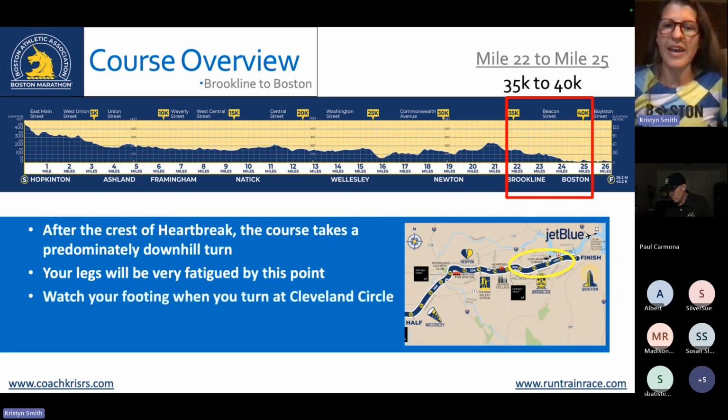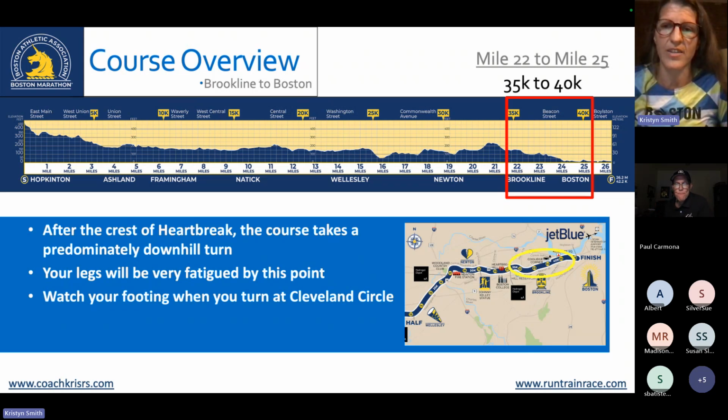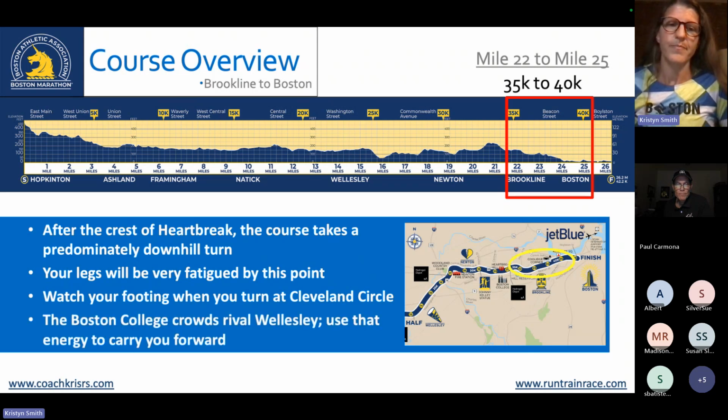Watch your footing as you turn at Cleveland Circle. There is another part where the train tracks cross the course, and I do have pictures of that so you could know where that is and make sure you're prepared for that.